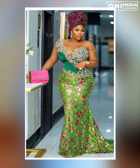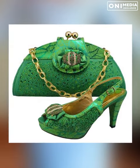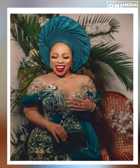Another thing wey dey important na to accessorize. Find matching jewelry and shoes wey go blend well with your gown. E go bring out your style and come add extra spice to your look.